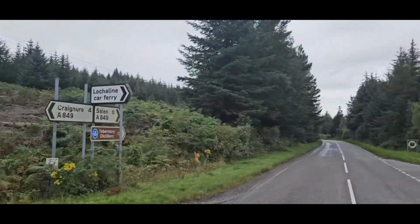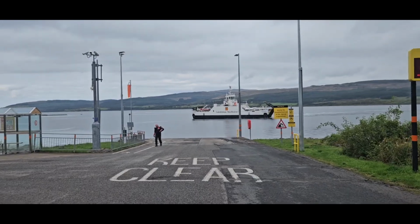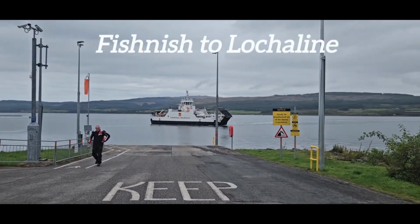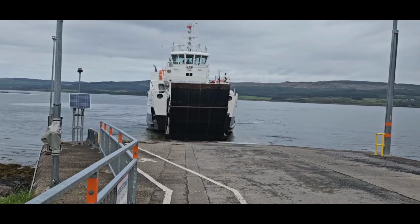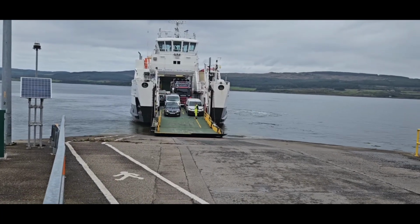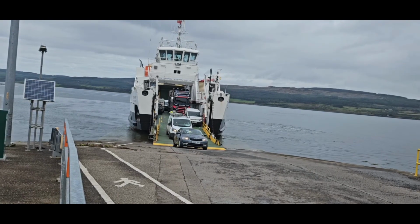Line car ferry. When you're ready to leave the Isle of Mull, this is one of your options for departure. We're just going to check out whether it's even doable for Scooby. No, absolutely no way.